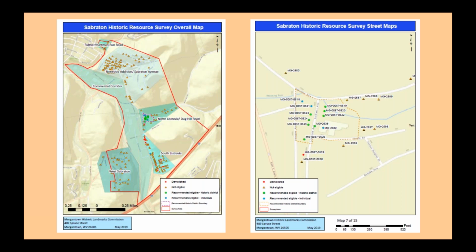And on the right image is a zoomed in version of the area of North Lestravia. You can see a dashed line, and that's where we had recommended a small historic district to be created. I'll talk more about that in a little bit, but I think Danielle was putting in the chat a link to access Courtney's report that has all of this information. So if you would like more information on Saberton and elaboration on what Jordan and I are talking about today, then I would encourage you to go to that link. Next slide, please.